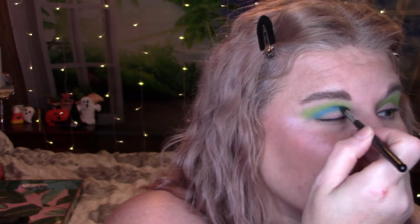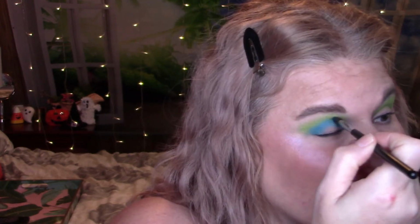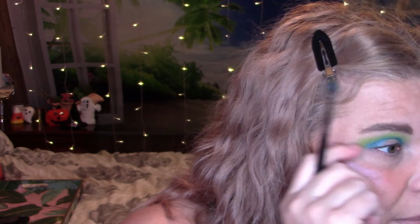Very pretty. That is a very, very pretty, true royal blue. Love it. As per usual, this is not planned. I have no idea what I'm doing as far as working out a look beforehand. This is absolutely a first impression. I haven't touched this palette yet. That one has a tiny bit of fallout.